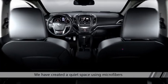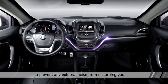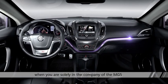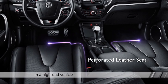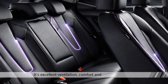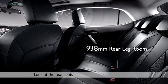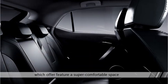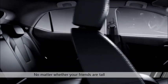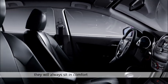We have created a quiet space using microfibers to prevent any external noise from disturbing you when you are solely in the company of the MG5. Usually, you only see imported perforated leather in a high-end vehicle, but we use it in the MG5. Its excellent ventilation, comfort, and coating create a fantastic feeling. Look at the rear seats, which offer a super comfortable space. No matter whether your friends are tall, short, large, or thin, they will always sit in comfort.